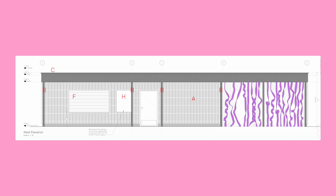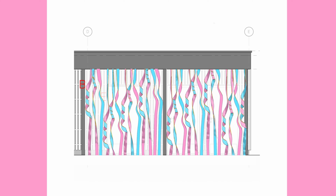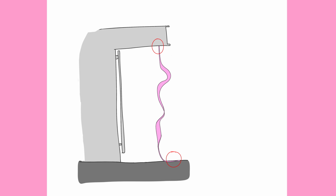I created a scale model of the kiosk and just tested out loads of these little mini ribbons, and thought about how we could bring it out into the floor and how it could all integrate together. And then the next stage was to go back to drawing, but now I could draw something that I was pretty sure was replicable at scale. So I came up with the elevations and also some high level design details about how I thought the ribbons could go into the floor.